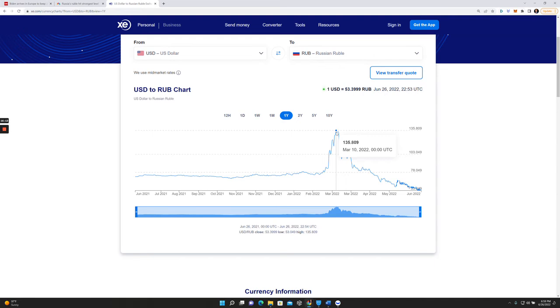Now, something very curious has happened since then. Remember this level, about 73, 75? Well, you can clearly see here how strong the Russian ruble has now become. And this has kind of backfired again. I'm not going to get political or anything like that, but we were at a mean of 74, 75, and now it's about 55, 56. So just keep that in mind.